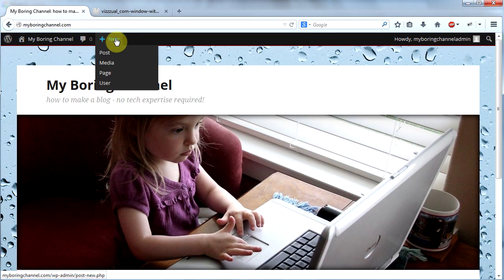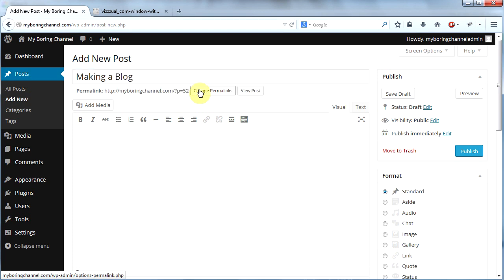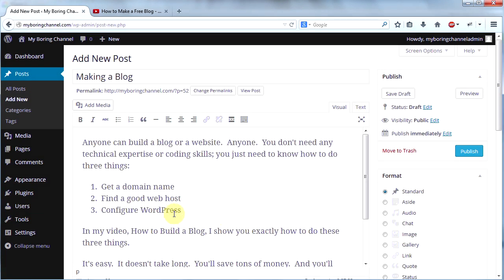So go up to New, and then click on Post. Now we're going to enter the title of our post here, Making a Blog. And then I will type the content of my post. So I've gone ahead and typed up my first post. Now I'm going to show you how to do a couple things within this post. First, I'm going to show you how to make a link. So here's a video that I'd like to link to, how to make a blog. Here's how you make a link.